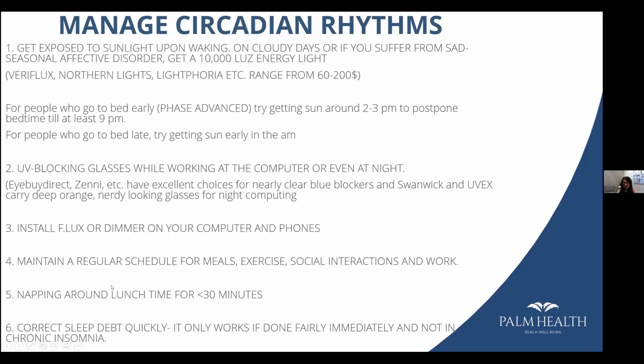Sleep debt. You can only correct sleep debt if it's acute. So recently, I traveled to Florida for my brother's 60th birthday. That weekend was daylight saving. So not only did I lose an hour by going east, but I also lost another hour with daylight saving. And then I came back the day after daylight saving to St. Louis and gained 1 more hour. So my whole rhythm was kind of crazy for about a week.